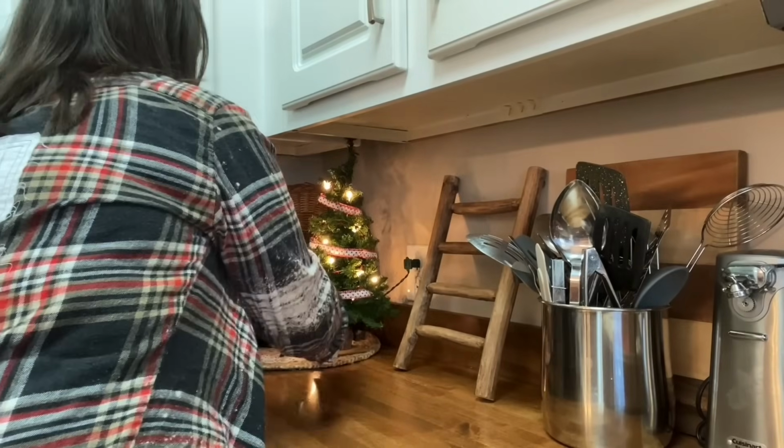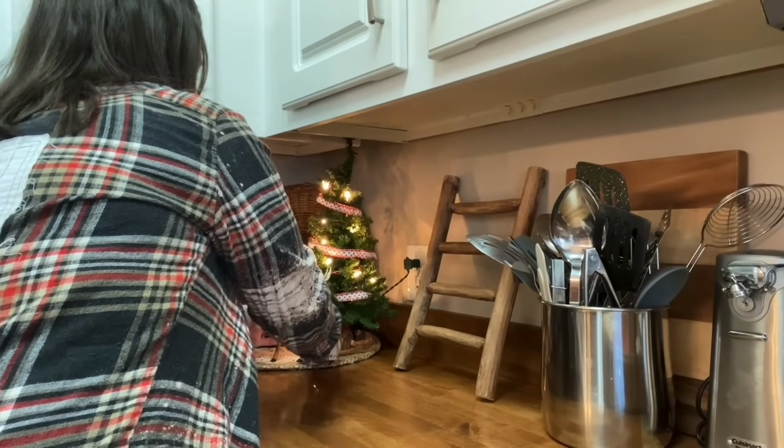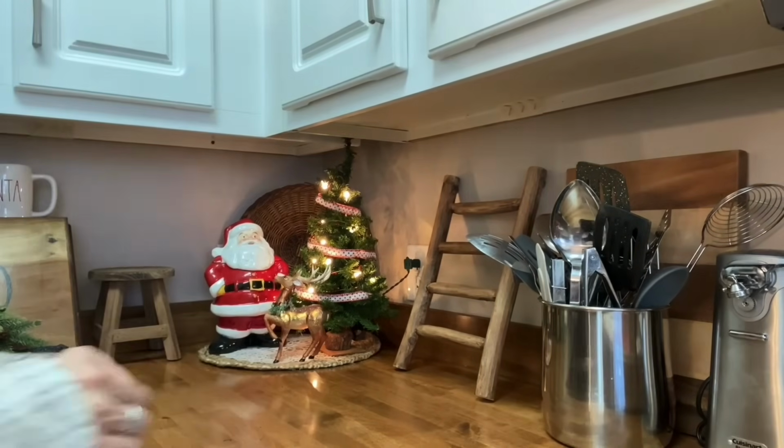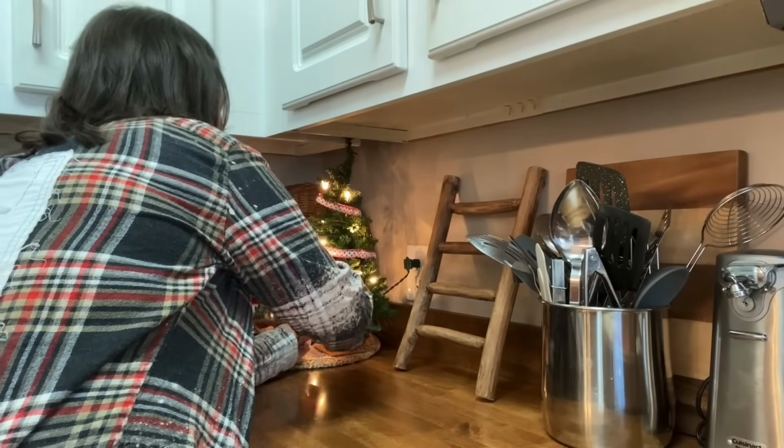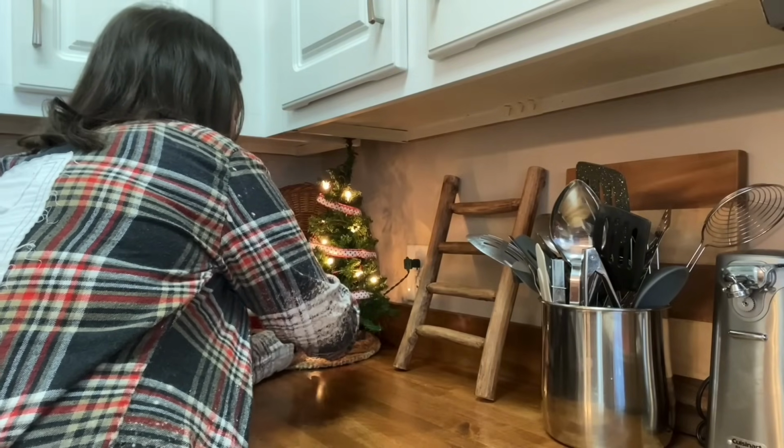Alright, so we're over here on the left side of the kitchen counter, and this is very, well, actually it's probably exactly the same that I did last year because it kind of goes with the theme.